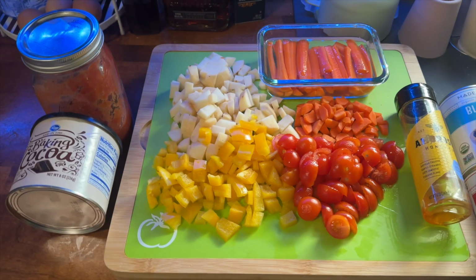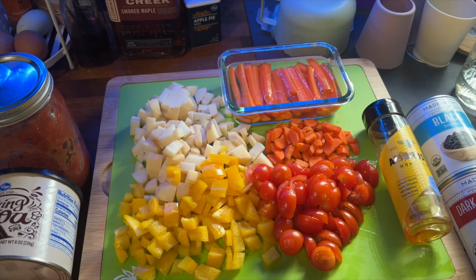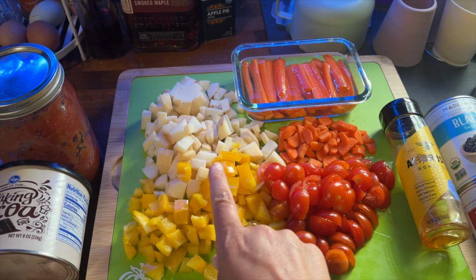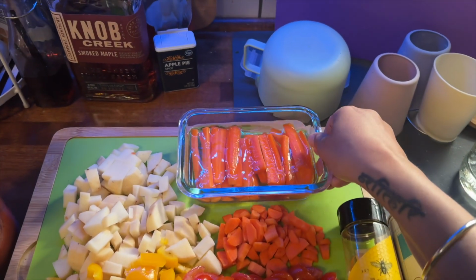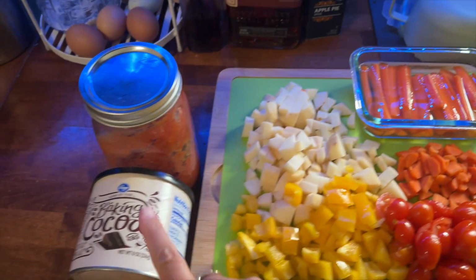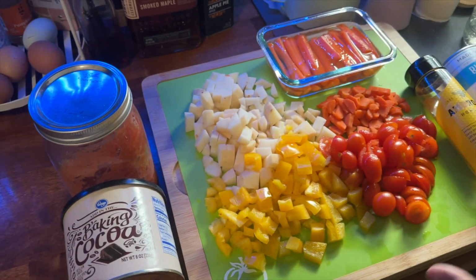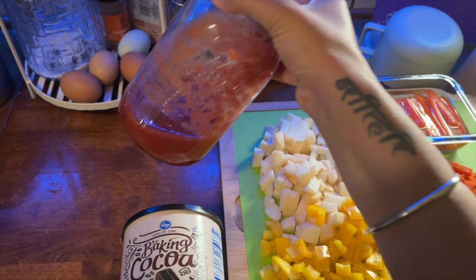All right, here's what we have going on, and I wanted to just talk about the soup in general. So this is a leftover soup. We have potatoes, we have bell pepper, we have tomato, carrots, extra carrots for the week. I store them in water and they stay crisp and delicious. I have baking cocoa that I like to put in a chili-based soup, if you want to call it that. I have some extra tomato sauce.